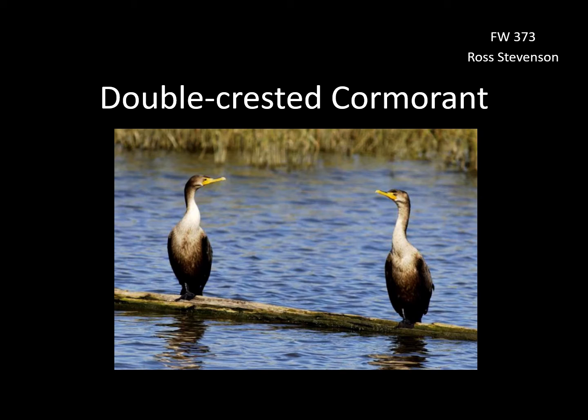Hello. Today we're going to talk a little bit about one of North Carolina's coolest water birds, the double-crested cormorant.